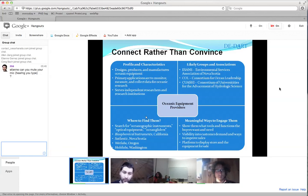WET Labs in Oregon, Hobi Labs in Washington, and likely groups and associations will be the Consortium for Ocean Leadership and Environmental Services. How we engage them will be through providing a platform to display the store and equipment for sale, basically promoting their products, giving visibility into customer demand and how to improve sales, and showing them what tools and functions the buyers want and need.